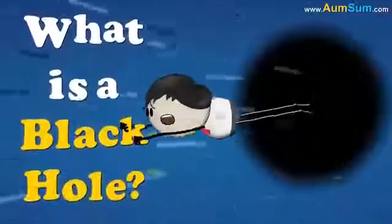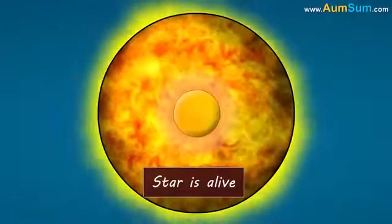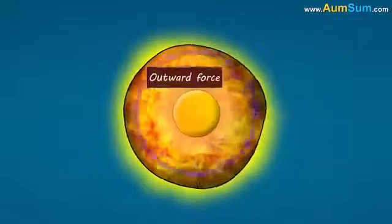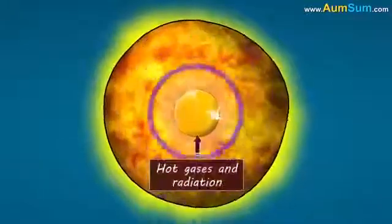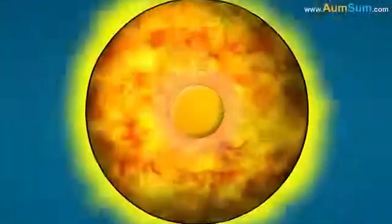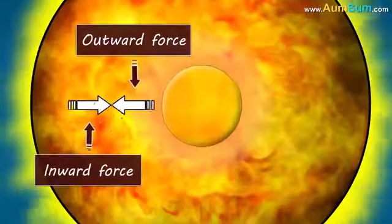What is a black hole? Usually, when a star is alive, the inward force of gravity is exactly balanced at each point by the outward force created by hot gases and radiation. These inward and outward forces maintain balance and hold the star together.